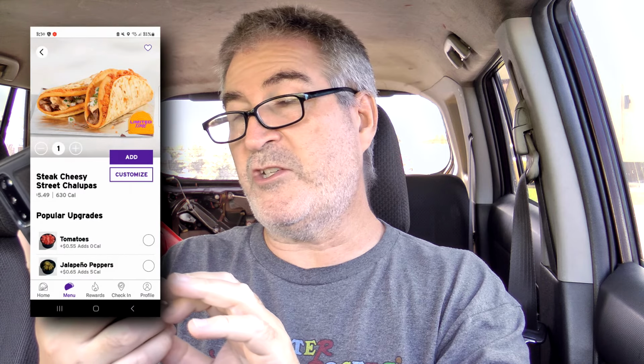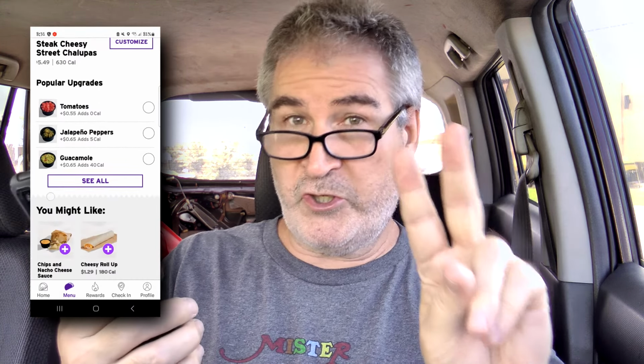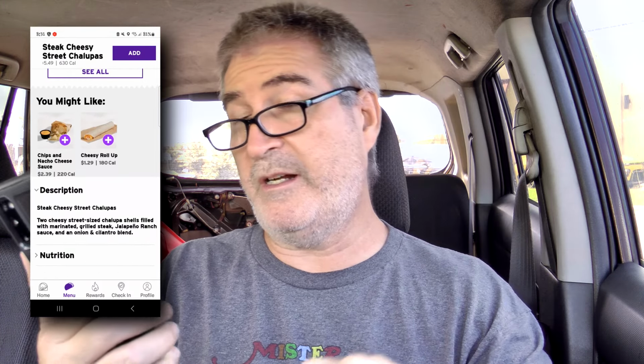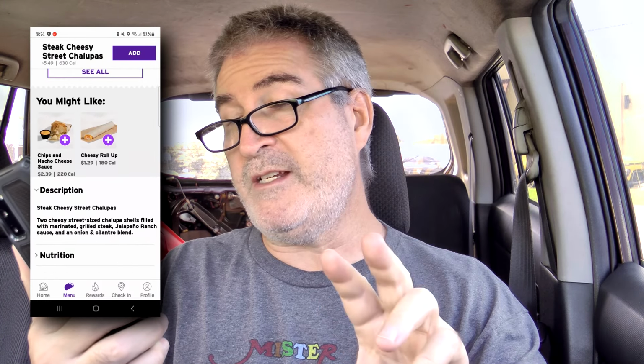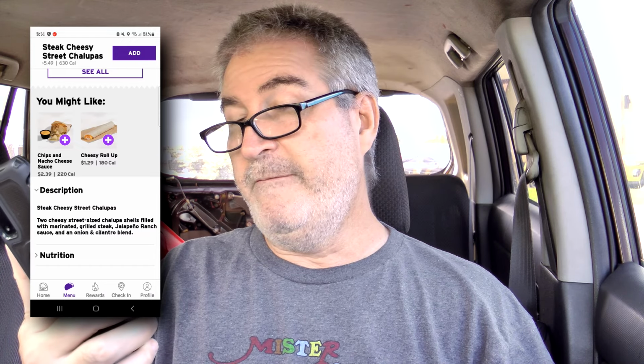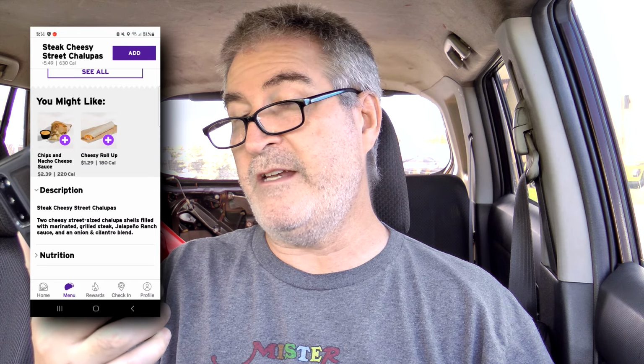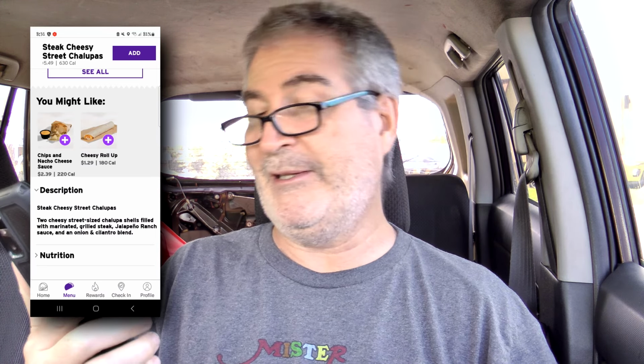The steak cheesy street chalupa consists of two. There's two of them. They actually give you two instead of one. Two cheesy street-sized chalupa shells filled with marinated grilled steak, jalapeno ranch sauce, and an onion and cilantro blend. I'm not a fan of cilantro, so we're gonna see how this goes.